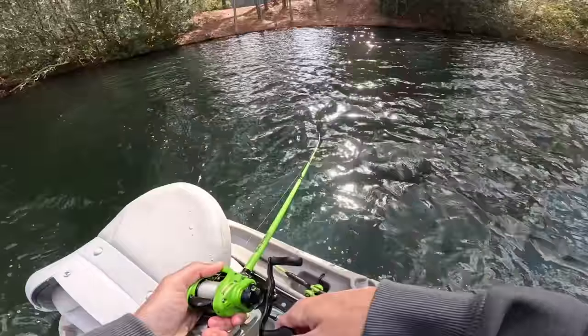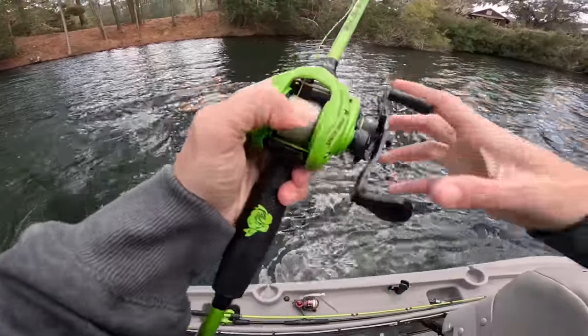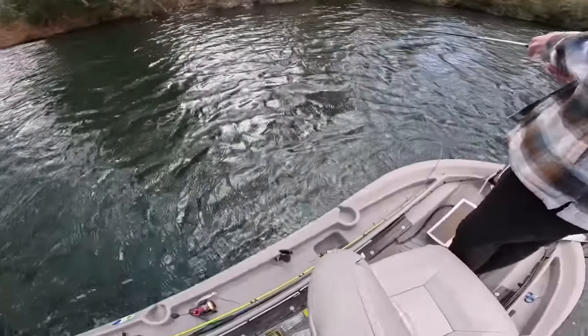All right, get yourself tied on, Fletch, because I feel a big one. Somewhere in this zone, it's going to happen. Somewhere along this tree or that corner. You watch her eat that glide. Yeah. Oh, I just got slammed.